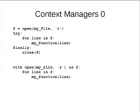Context managers, got to talk fast. Context managers, you use them when you have setup and teardown. They do the setup and the teardown for you. Or maybe you only have teardown, maybe you don't have setup. So the top example shows the proper way to open a file and make sure it's closed if you don't have a context manager. You have to use try finally to catch any exceptions that might be raised and to make sure that the close gets called.